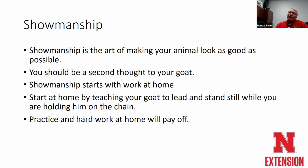And practice hard work at home. Practice and hard work at home will pay off. The other thing on your chain, some of those chains have just a little bit of a hook in them. That's a good training chain for them.